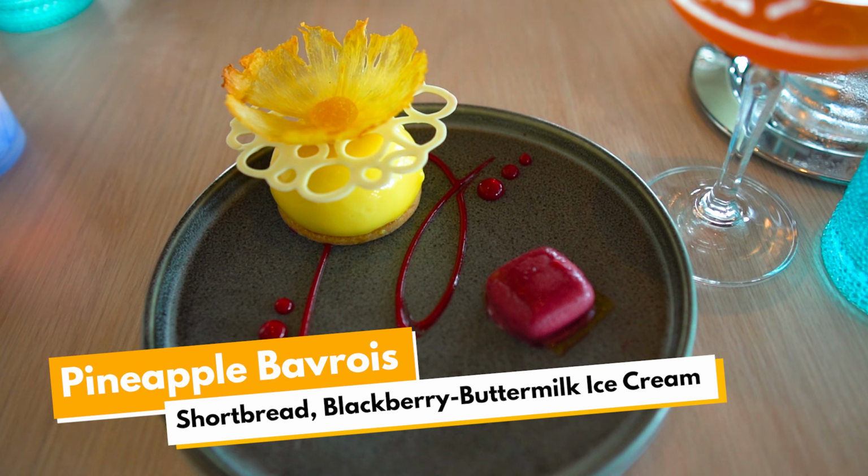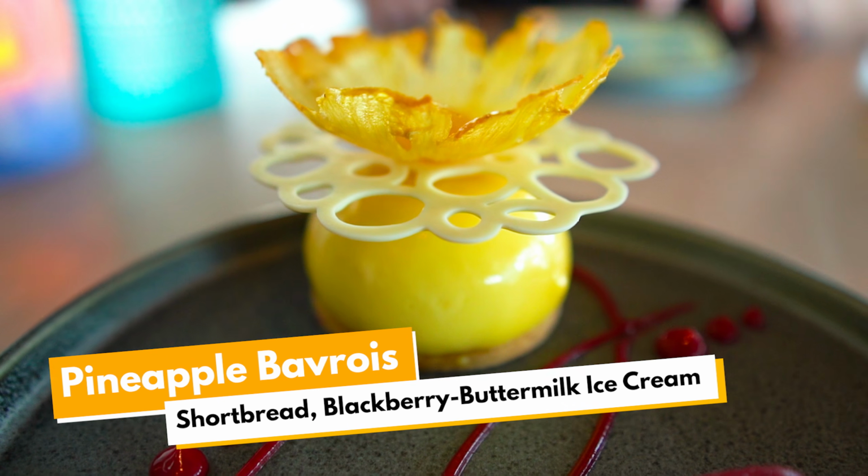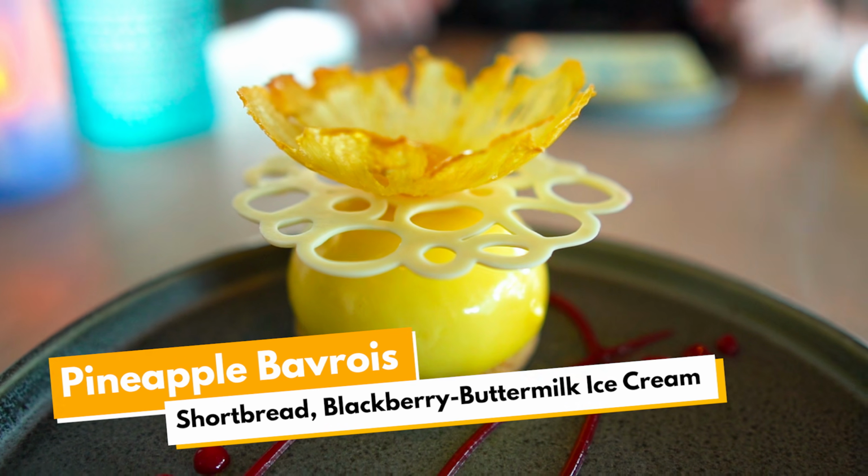It is dessert time. So we got the pineapple bavaroise, I think is how you say it. It has shortbread on the bottom and then some layered mousses, as well as I think she said some dried crushed pineapple stuff in there. It also comes with a blackberry buttermilk ice cream, and it's beautiful. The citrus flavors I thought would pair well with my martini, so I don't know how to eat this. I'm going to take the chocolate thing off.